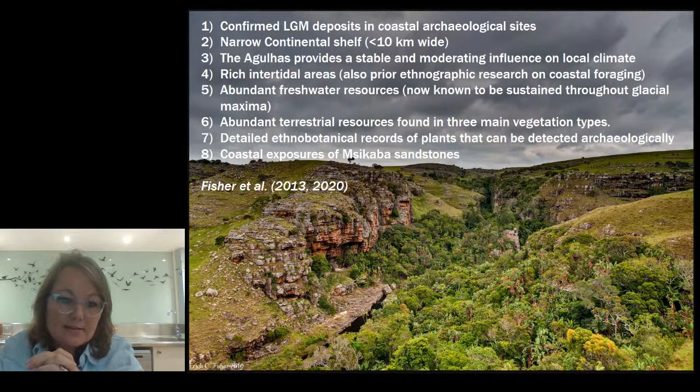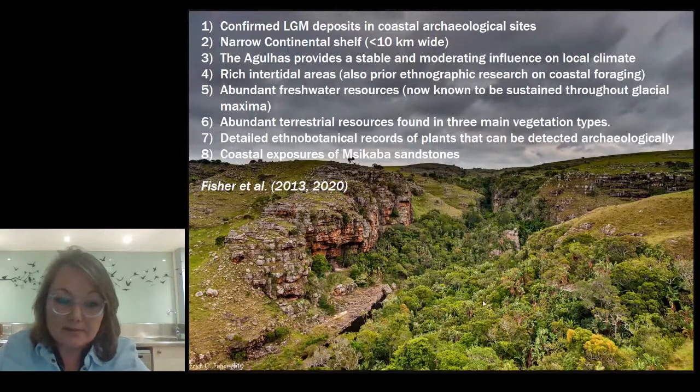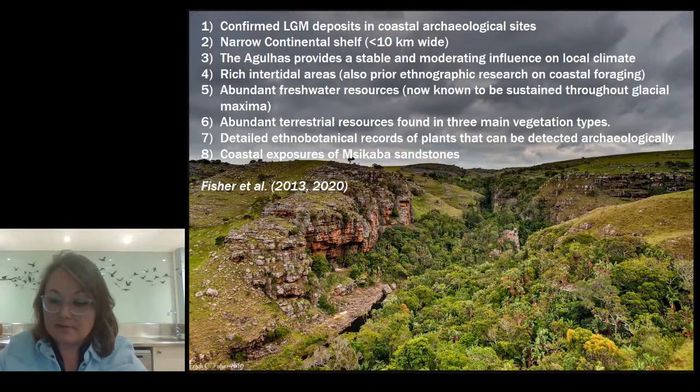But Pondoland has a continental shelf that's extremely narrow. It's less than 10 kilometers wide. So we were hoping to map out the last glacial maximum in the near-coastal caves to try and get a better picture of what people were doing at the low sea levels. And so far, this has been really successful and really interesting. There were really great resources available to hunter-gatherers at the time. And it's a really fun comparison to the Cape South Coast, which is pretty different.